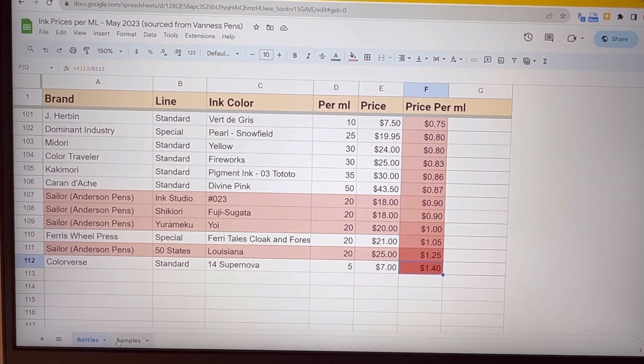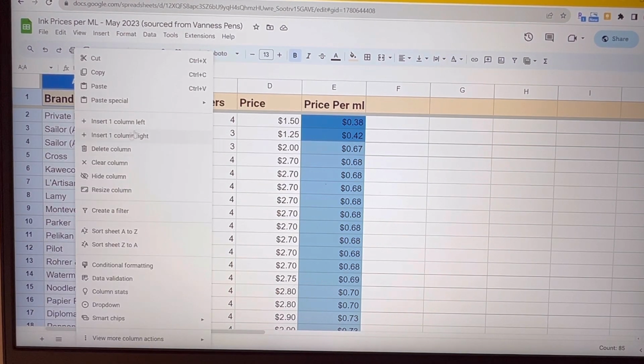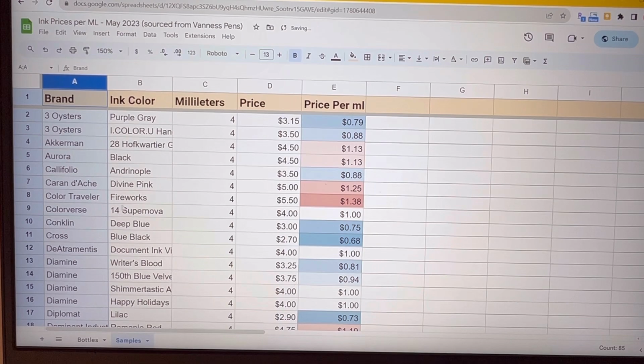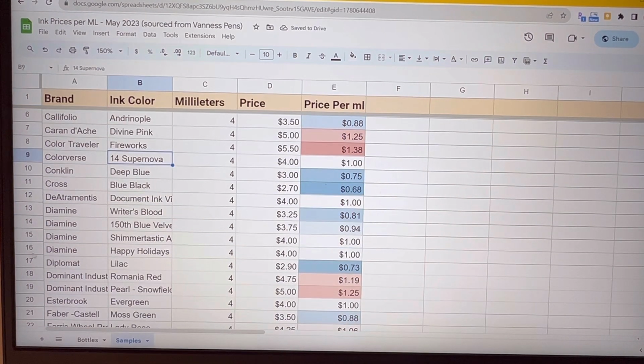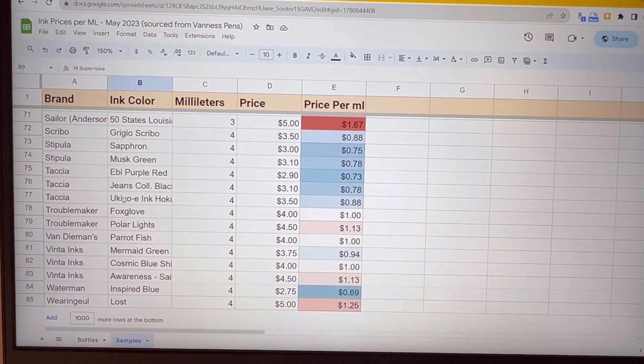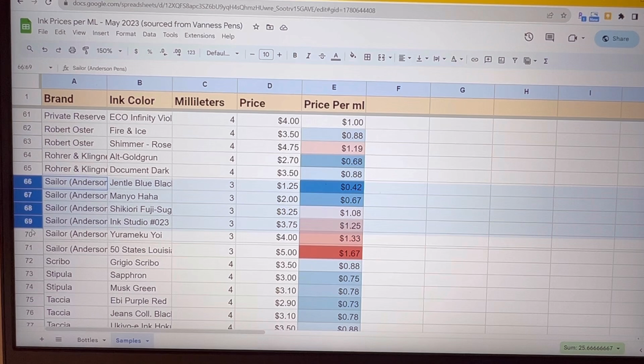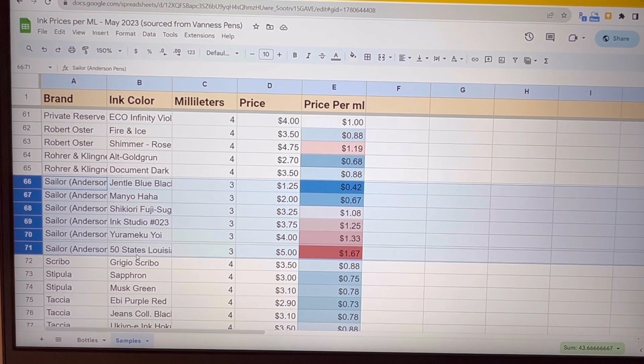So, all right, and then back to the samples. Let's see. Let's do this by brand first. Oh, there are no Birmingham Pen Co. samples. If someone sells them, I did not see that. So here are those Sailor inks. So again, that 50 States is a bright red. The Gentle is the bright blue.